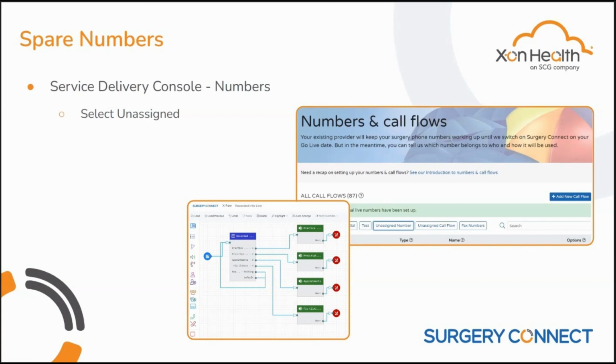You could use spare numbers to set up a recorded information line by using the edit or add new call flow button just up at the top there and then assigning that number. The beauty of this is obviously it can be open 24 hours a day and it can be giving information to patients, and you could include the text links in there as well so that they can then book appointments directly through your online services there.